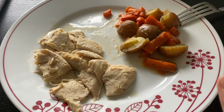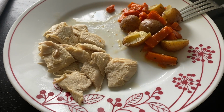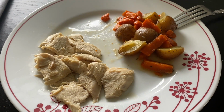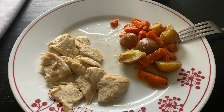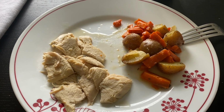Now, if you're on the blue plan, you have to count for this little bit of potatoes. It's probably not even a whole point, but a point for the potatoes. And if you're on the green, you also need to add in your chicken. So that is my lunch today. I'm going to count it as 1 point, but essentially for purple, it is probably 0.